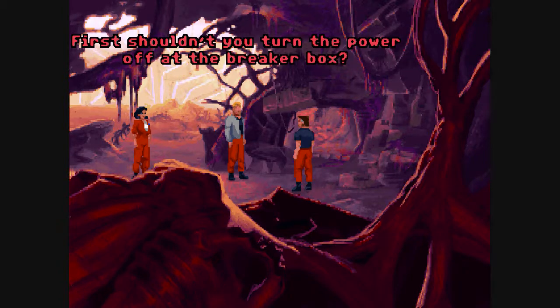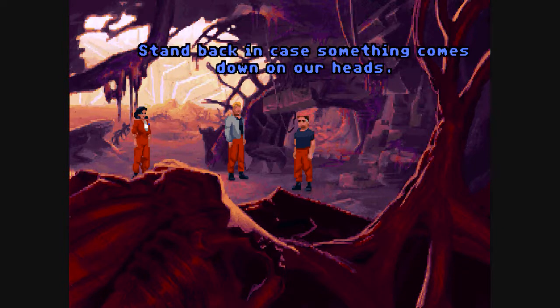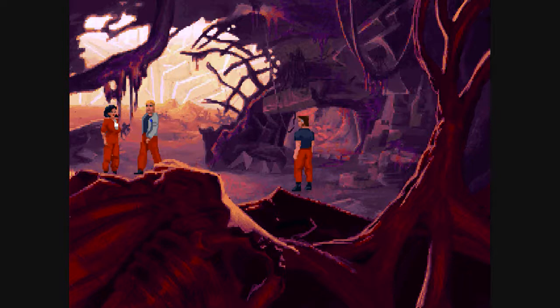First, shouldn't you turn the power off at the breaker box? What? That was a joke, Lo. Oh, yeah. Ha. Stand back in case something comes down on our heads.